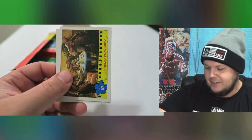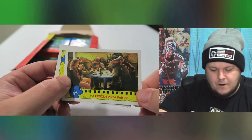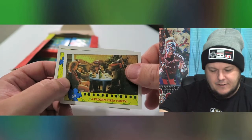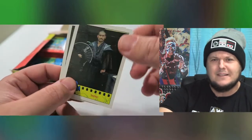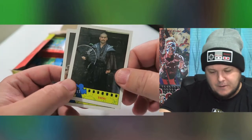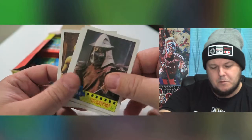Did you guys miss not having Casey Jones in the second movie? Such a shame they didn't add him in. There was a lot of uproar over the first movie and its violence. A frozen party. And that's why they toned it down. They didn't have weapons in the second movie. Or they had weapons, they just didn't use them. No Casey Jones. Tatsu. The Shredder pours it on.